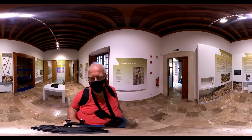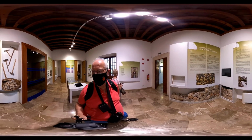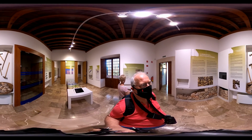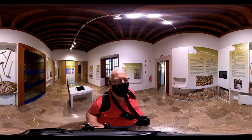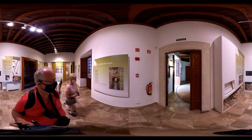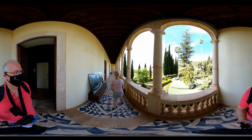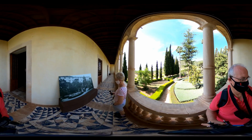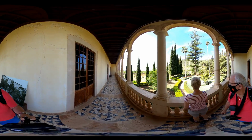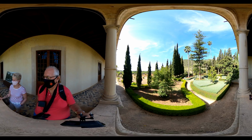And we have examples here of dry stone walling, which is still an art here in Mallorca, and the typical sorts of tools that they use. How nice this is. We're going to go up some steps along this gallery, which has magnificent views over the orange groves that we're looking at, and some very pretty gardens down below.